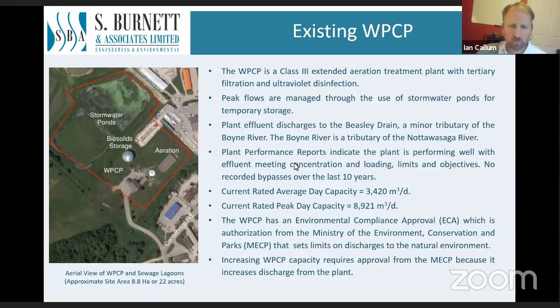Based on review of plant performance reports, the plant is performing well and has been meeting effluent concentration requirements of its environmental compliance approval. And there have been no recorded bypasses over the past 10 years. The current rated capacity for this plant is 3,420 cubic meters per day. And it does have a peak capacity that is quite a bit higher than that, of just under 9,000 cubic meters per day.